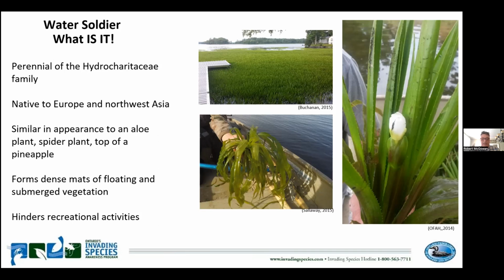So water soldier forms dense mats of floating and submerged vegetation. It crowds out native vegetation, which results in decreased biodiversity. Dense floating mats of water soldier can hinder recreational activities such as boating, angling, swimming, and hunting. And the sharp serrated leaf edges can cut swimmers. And individuals who handle water soldier should take precaution, because you can see in this picture on the right here, those sharp serrated spines will cut you.